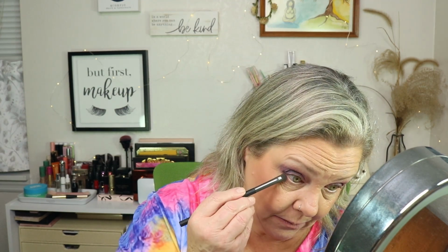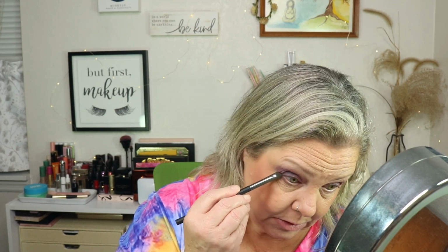I like that color, so I think I'm going to take that on this short shadow brush, and I don't remember which. Oh, it's on the ferrule if I can see it. Larice short shadow blending brush, shader, whatever you want to call it. I'm going to take that same color and run it under my lower lash.